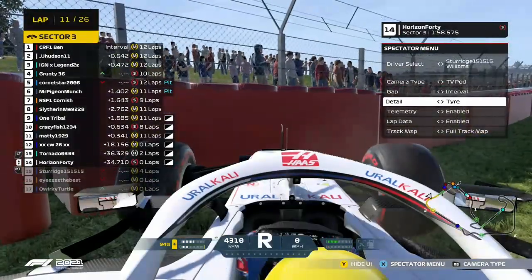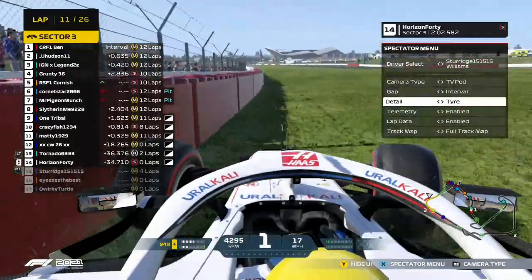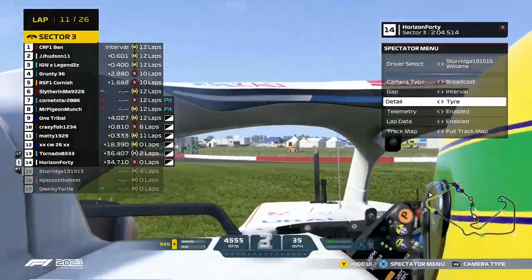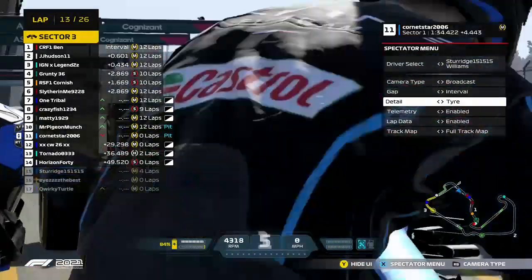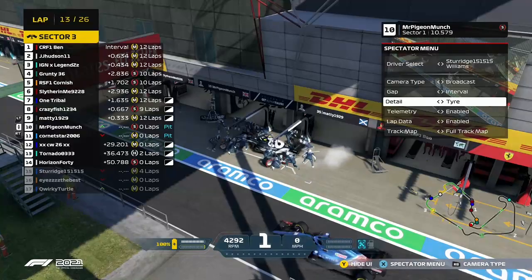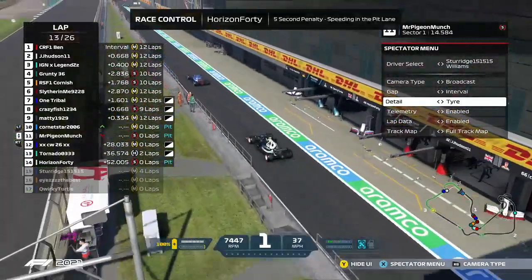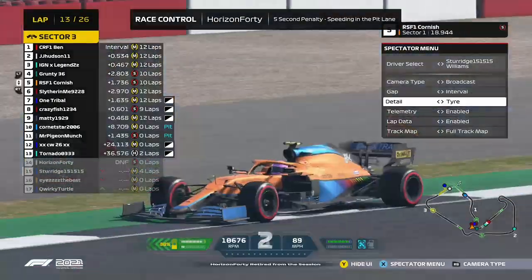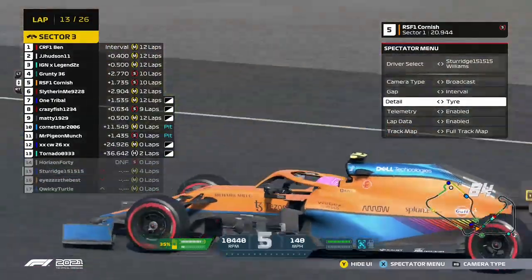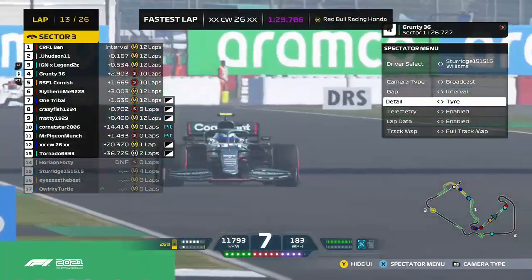Horizon's had a massive, massive off. I imagine Pigeon's going for the undercut, like a massive undercut. Yeah. Cornet's on the soft tyres. Pigeon's on the soft. Lovely medium. Is Pigeon going for the two-stop? No. He could easily go soft to the end. Remember, they're going to be fresh. Alright, yeah. Never mind, ignore me, because we're forgetting we had a restart.